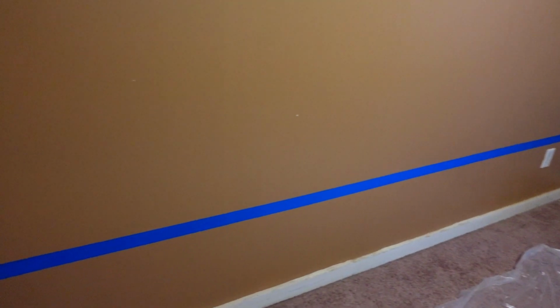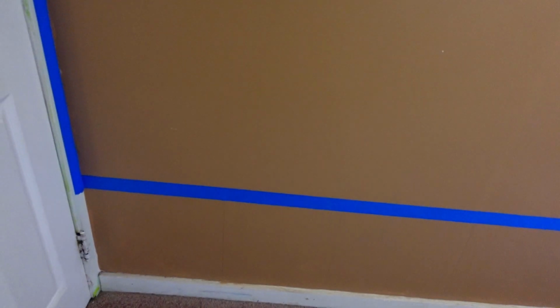And we are all taped off. So I drew a very faint outline along the wall. Now this is by no means what the actual shape is going to be. However, it is roughly the dimensions that I had to work with. So at least it gives us an idea of where to paint to.